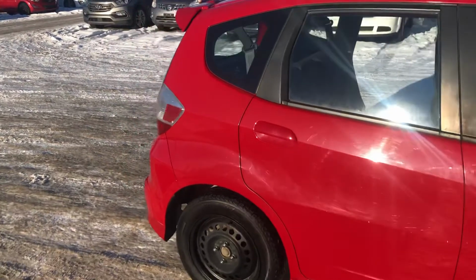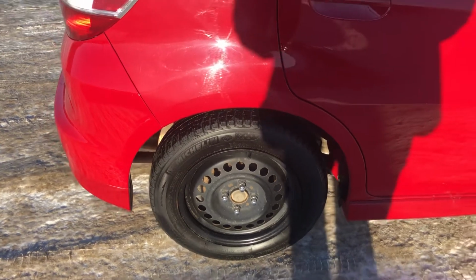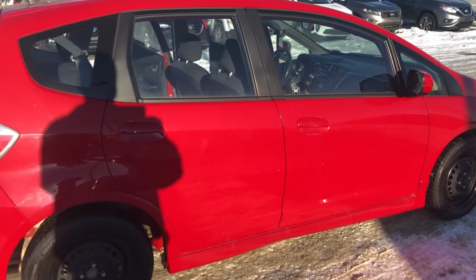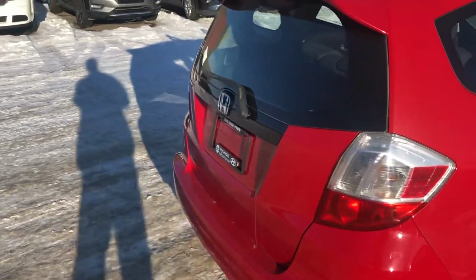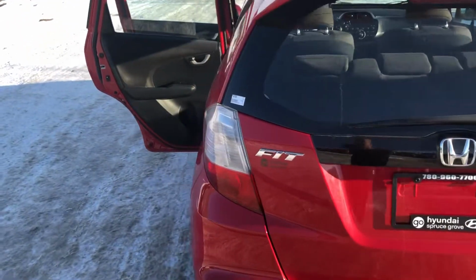As we go around the vehicle, you'll see that it has brand new winter tires on it, on winter rims. It's just a recent acquisition here, and so whoever traded it in had the winter tires and rims already installed. As we go around the back of the vehicle, you'll see that the vehicle is indeed in great shape. No nicks, no cuts, no abrasions. It's in really good shape.